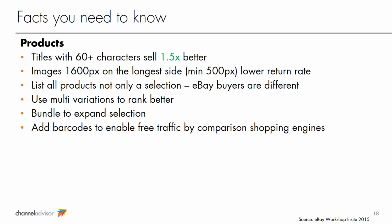People might find something that they're looking for and they didn't think to look at your website, or didn't think to go into your store. So it's certainly important not only to clear out exit stock, but to also provide a full range that will help bring a bigger audience to your listings and to your store. Use multivariations to rank better.